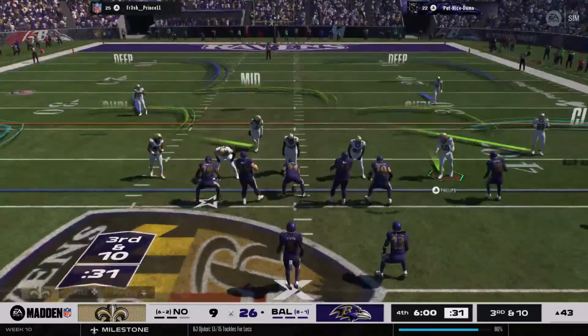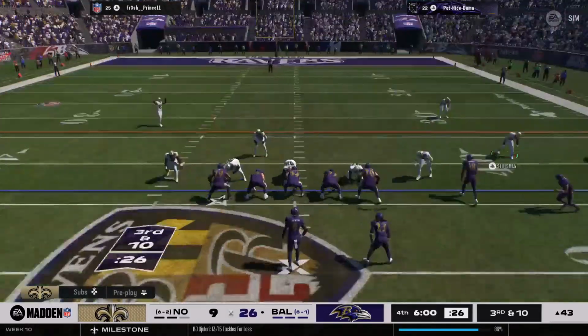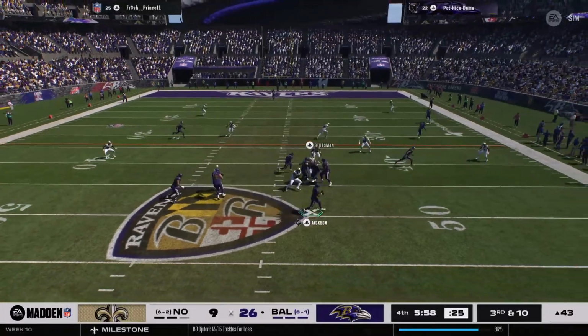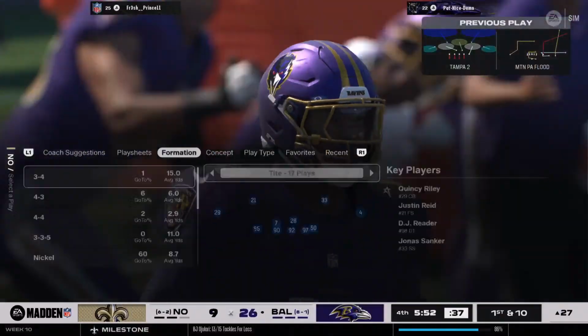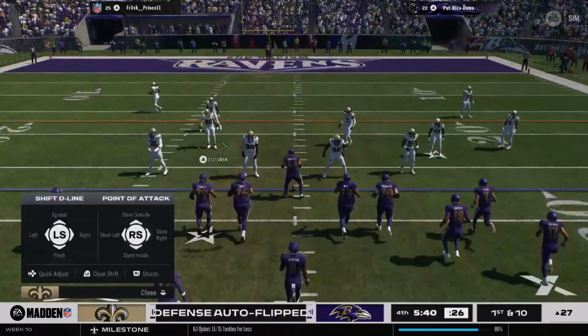The Ravens on 3rd down. They've hit 2 for 4 thus far. This is 3rd and 10. They go play action with Jackson. That is caught. And he will have a Ravens first down as they're able to get the 3rd down conversion. It's a gain of 16 yards. Now that's a big pickup right there.